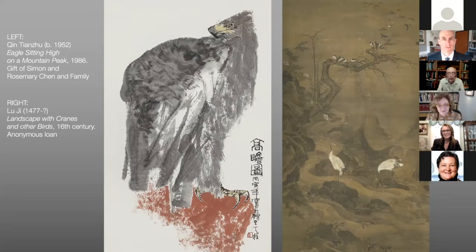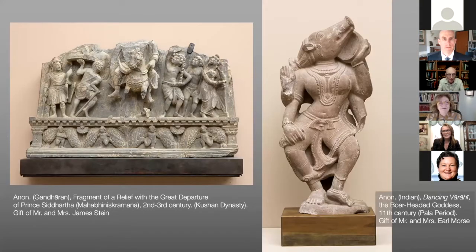So moving on, up in the galleries full time are some very fine works of Asian sculpture, especially India and Pakistan and Southeast Asia.